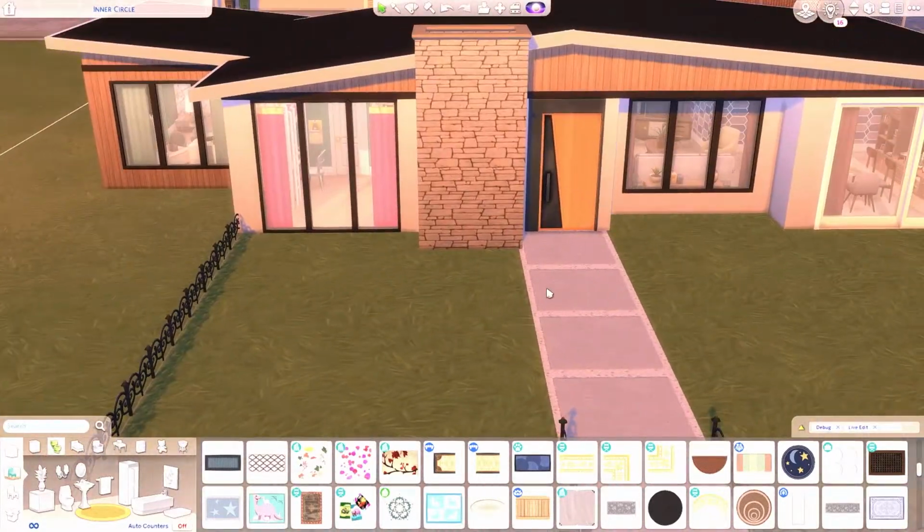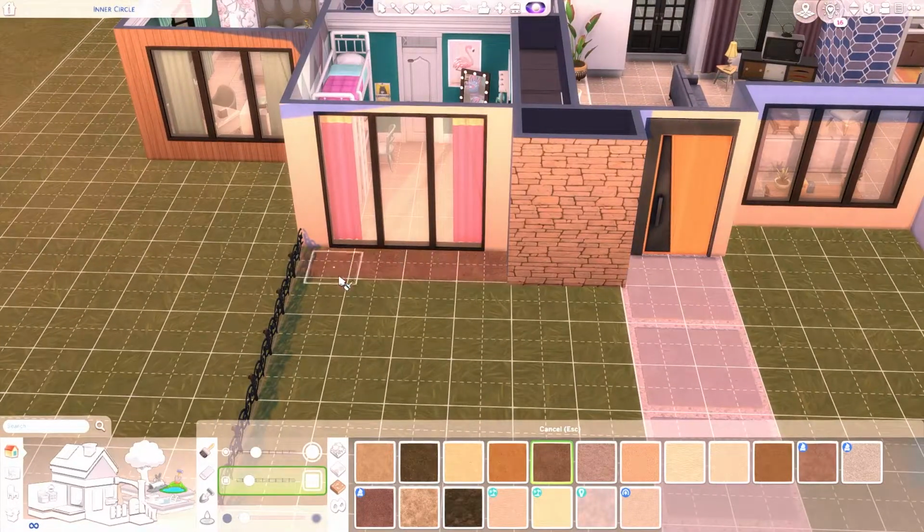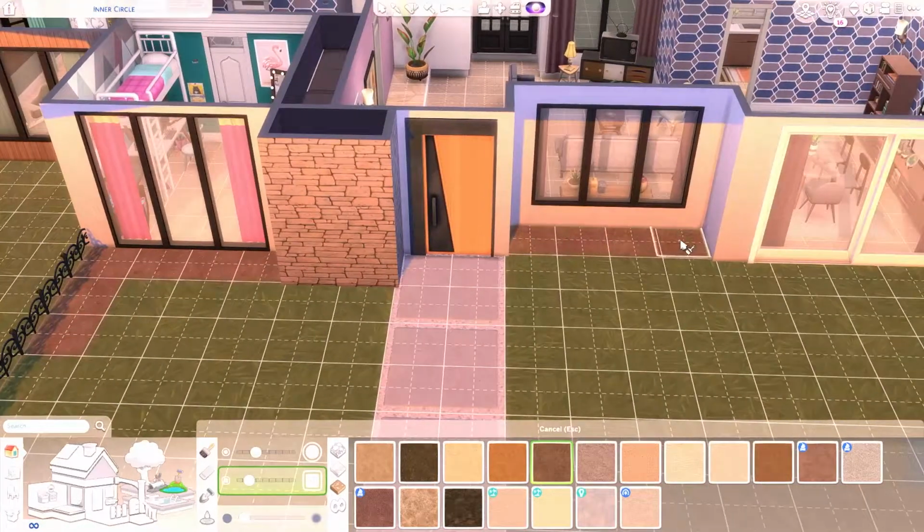But yeah, we finished the interior of the house. We're now in the front yard, and I do have to say, I don't show you exactly what I do here.